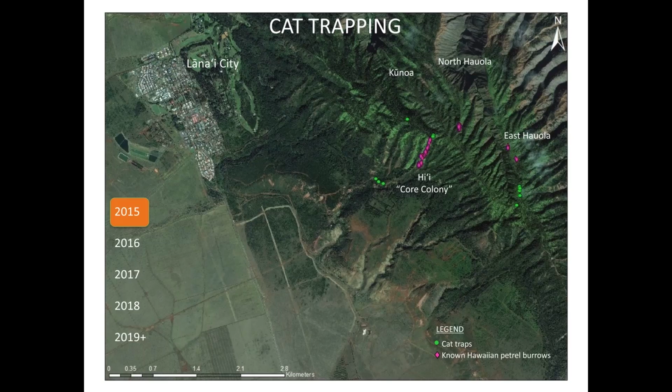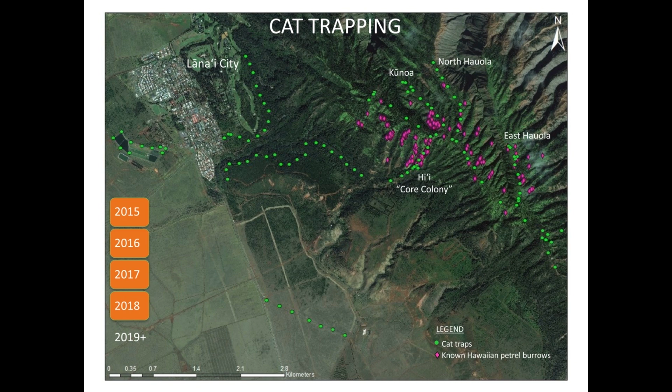So I'm going to talk first about cats. In all of these slides, the purple dots are Hawaiian Petrel burrows that were known at the time, and the green dots are the cat traps. So this was when I first got there, in 2016, and you can see one of the big things that we added was this line down here. You might say, well, that seems kind of silly, that's awfully far from the petrels, but I'm going to show you what our captures looked like in a sec.